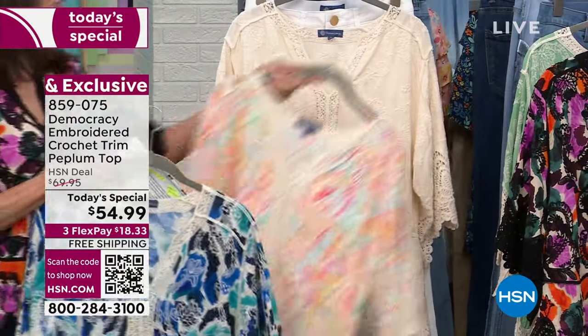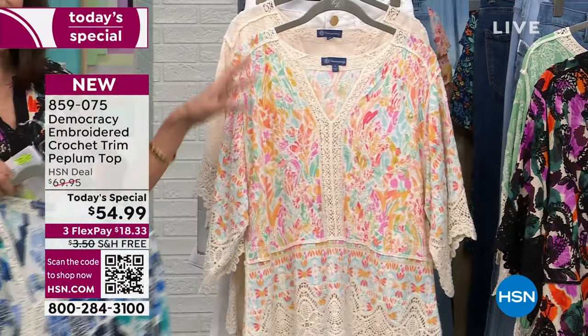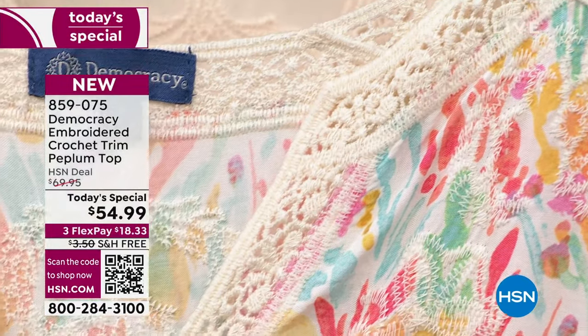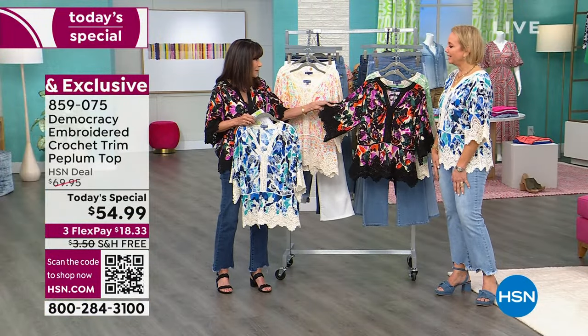As we talk about the difference in the fabrication, this is 100% rayon versus last year where it was 100% cotton and then the rayon trim. This is 100% rayon. And then your embroidery is a beautiful, really expensive cotton embroidery on this one, Karen. It is.